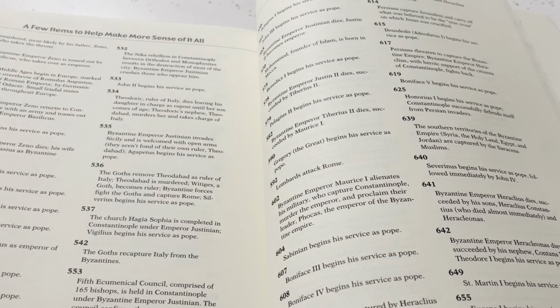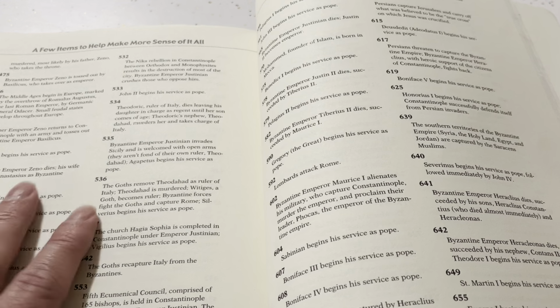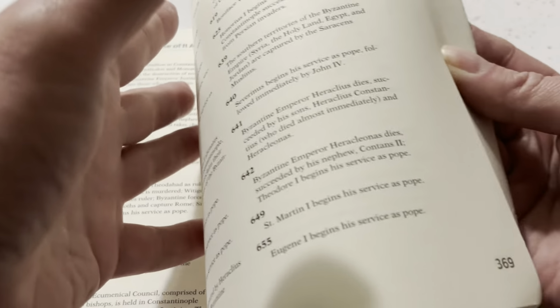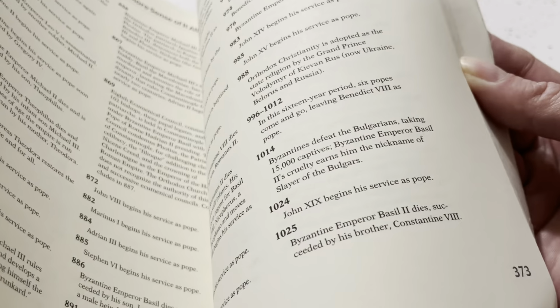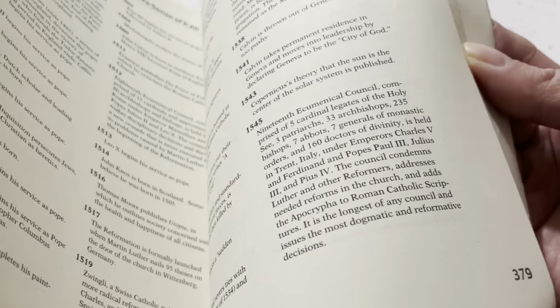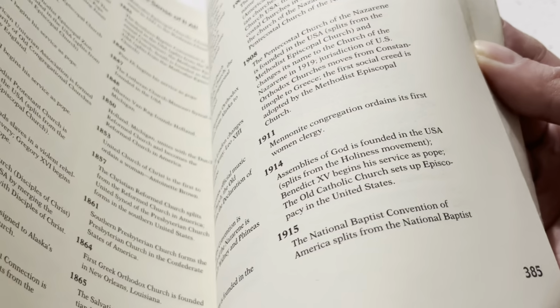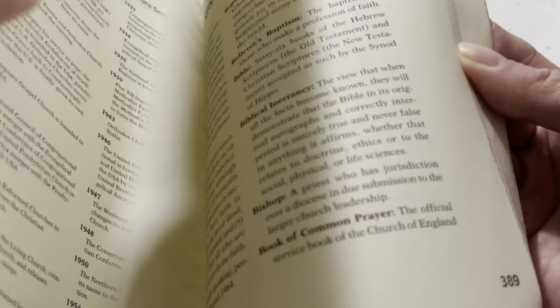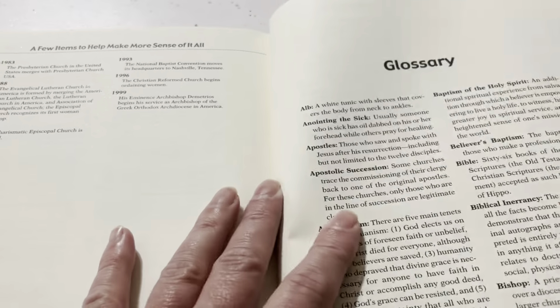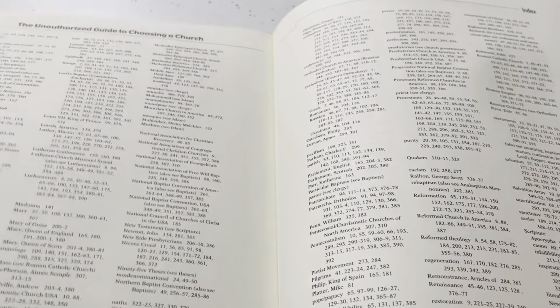And then after the creeds, you get this, this is a timeline in detail. And then after this, I think, is the glossary. Let's see, I don't know how far this goes. I think this goes to 20, yeah, it goes to almost the end of the 20th century. And then you got the glossary, and then an index.